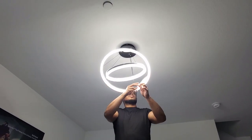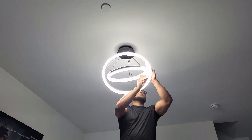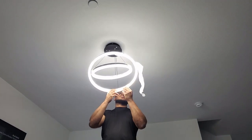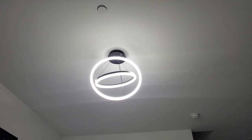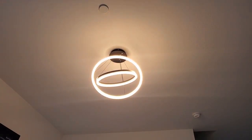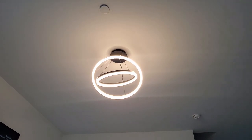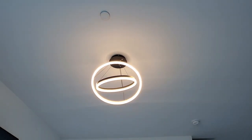So he got the light all hooked up, and he's now taking off the wrapping off the light. So this is the cold setting, or cool. I keep saying cold. I mean cool. This is the cool setting, and then put it on the warm. All right, so this is warm. And now dim it. Is it dimming? Oh, here we go. So it's able to dim. Ooh!